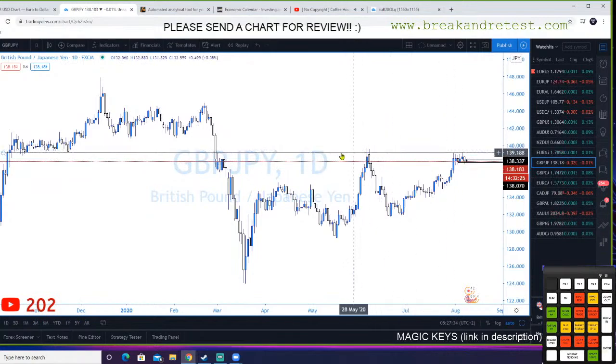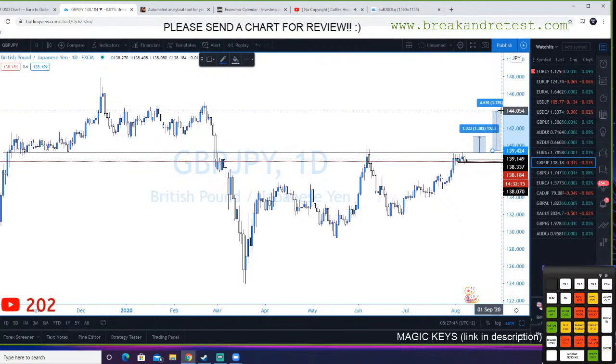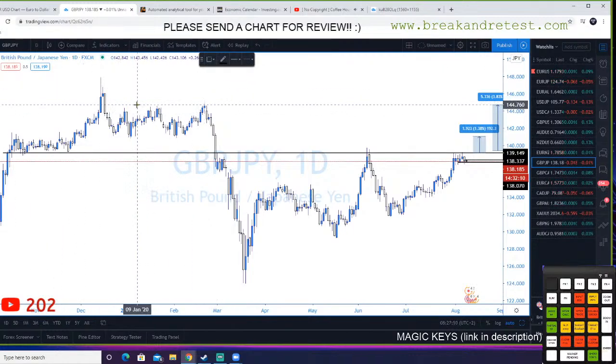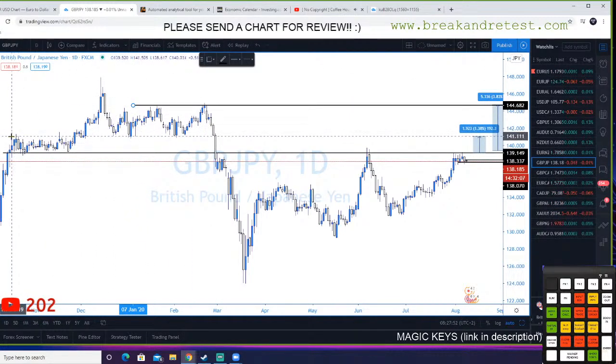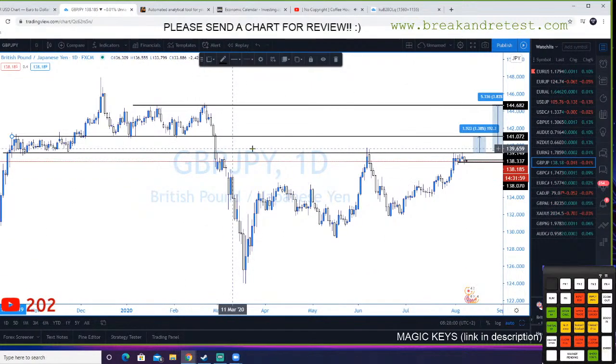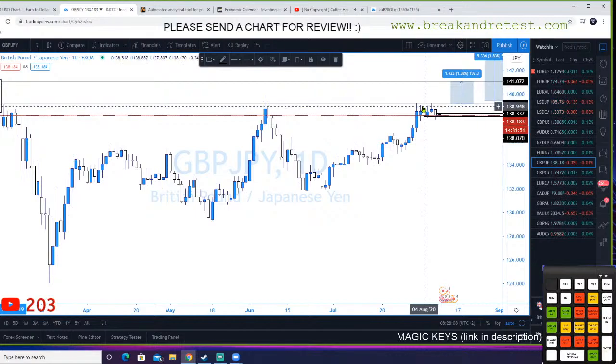The moment GJ breaks this, then it's game over. You're going to have at least 200 pip move to the upside, then maybe another 200-300 pips to the upside, and fill this range all the way up. You only have a few targets in between, a few rejections, a few resistance levels that might cause some problems, but once we break this one right now that's rejecting, it's game over for GJ.